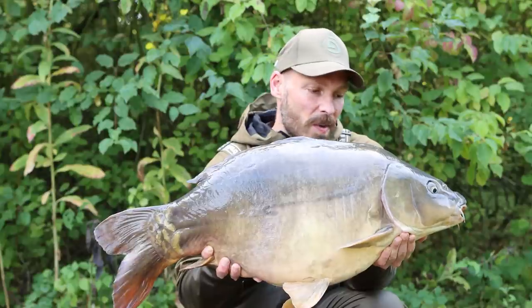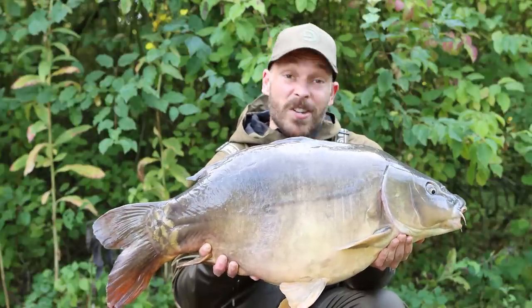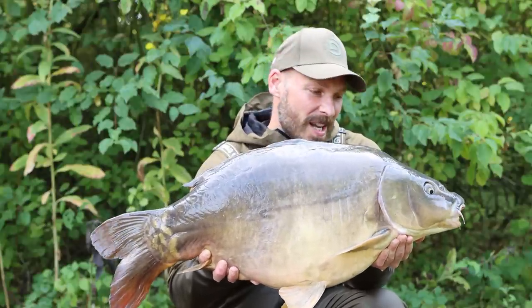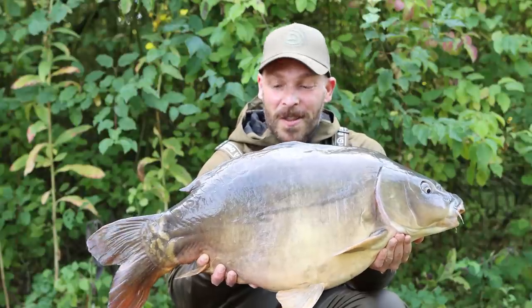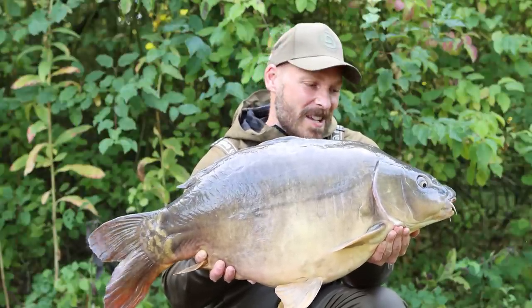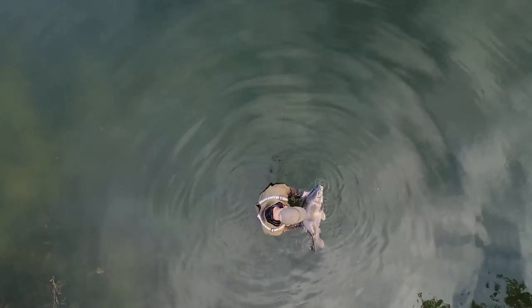A little rig change as well. I reeled in the other day and had no baits on whatsoever. So a little bit of shrink wrap over those baits. They're all coming over the new baits as well, so the new fish meal, the jungle remix, and the Mark II. Absolutely brilliant.